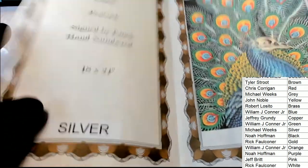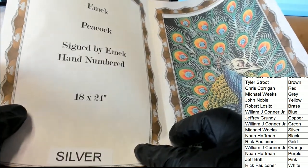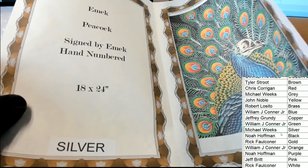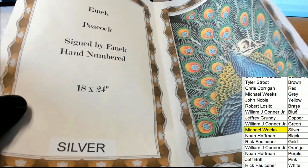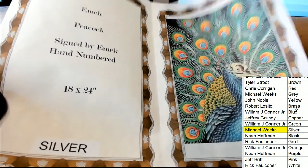So Emek, the very famous artist, it's going to be a silver is the winner. Mr. Michael Weeks, congratulations, man. Silver is the winner.